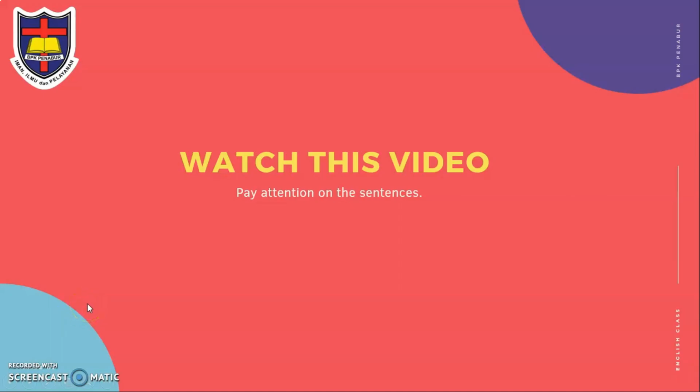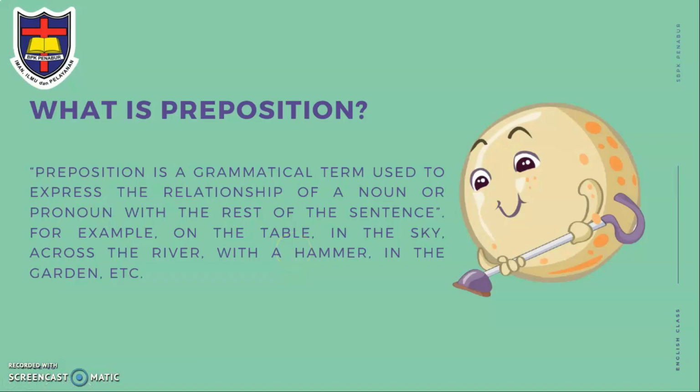How is the video? The video is about Bella who described her house, especially her room. When Bella describes her room, she shows us that there are some important parts or important things that she told, especially Bella's things in the bedroom. By watching this video, we are going to discuss the function and then the definitions of preposition.